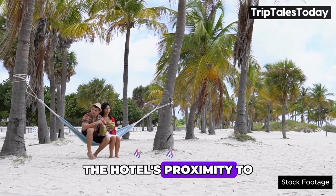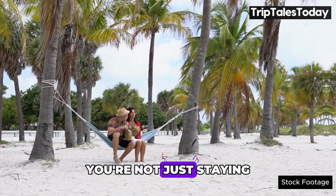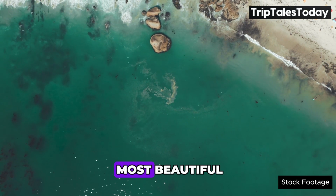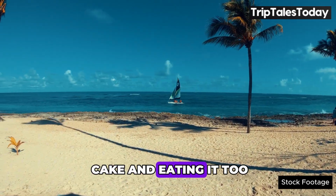The hotel's proximity to natural attractions is another feather in its cap. You're not just staying at a beach resort, you're on the doorstep of some of Cuba's most beautiful landscapes. It's like having your cake and eating it too.